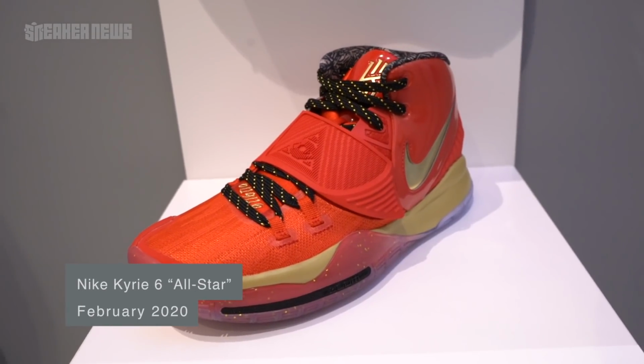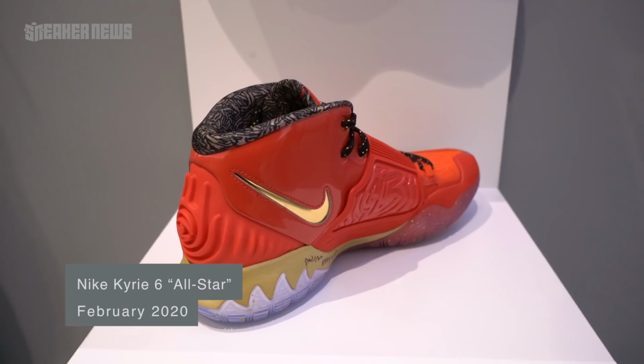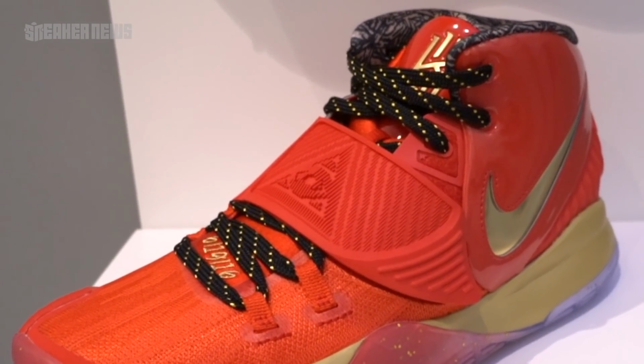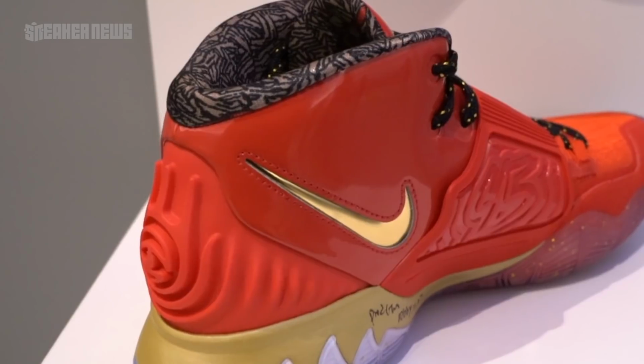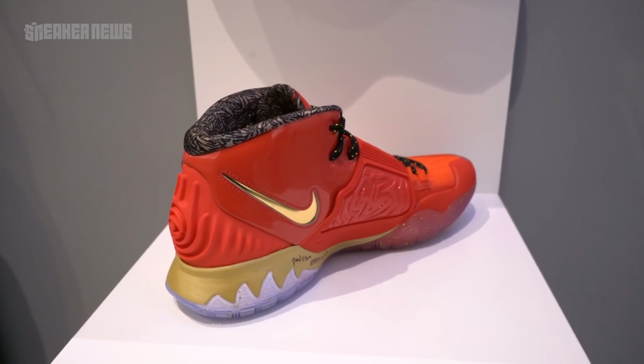Next up is a Nike Kyrie 6 All-Star, which is inspired by not only his championship in 2016, but Michael Jordan's championship in 1996. The patent leather is a clear nod to the Jordan 11. The laces and outsole are actually from the Kyrie 2. There are dates from both of those championship series. And finally, the inner lining is actually the pattern from inside the carpet in the Chicago Bulls locker room.